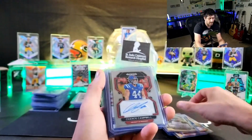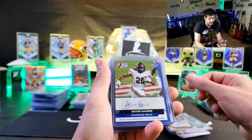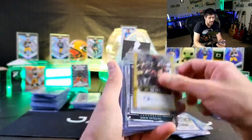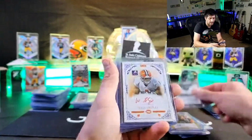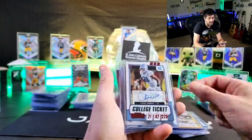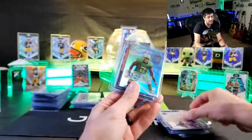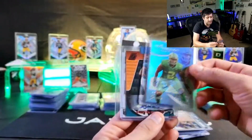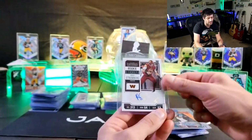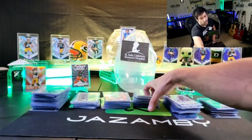Strange, Chance Campbell with a really nice signature there, Kevin Harris, Rayshon Luke, Elijah Aroyd, Drew Estrada, Will Shipley, Rayshon Luke again, Chaz Surratt, and Jeremy Childs. We have DJ Johnson for the Panthers, I believe. Yep, Panthers. Brenton Strange again, so two Brenton Stranges, and Ricky Stromberg for all of our autos. That is 20 autographs right there.